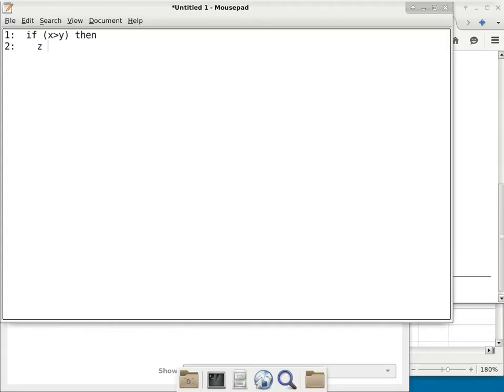Line 2 is z gets x, line 3 is else, line 4, z gets y, line 5 is end. Okay, so that's the code of how to find the maximum of two variables. Pre-1 is true, which basically means I don't make any assumptions. I'm just saying I know nothing about the value of x or the value of y. We know they can be compared, but we don't know how they compare or the exact value.